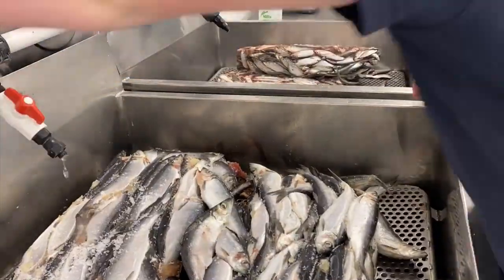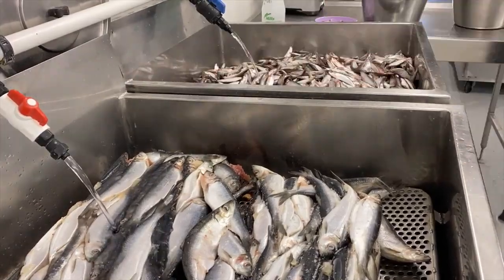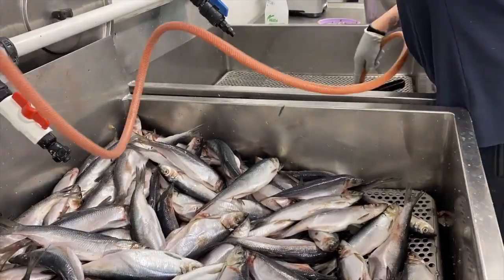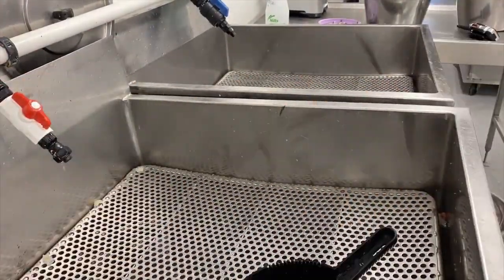While someone else is cleaning the enclosure, another person is getting the fish ready for the day. So we feed our penguins herring and sprat, and we do this all throughout the day.